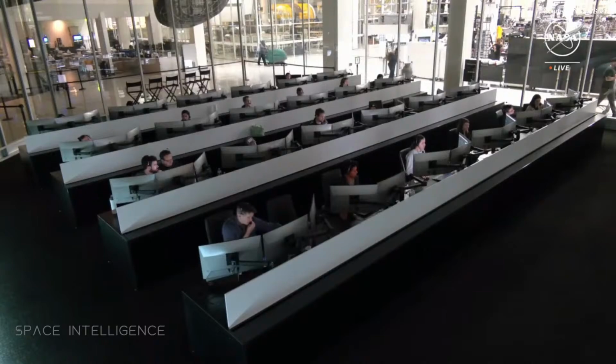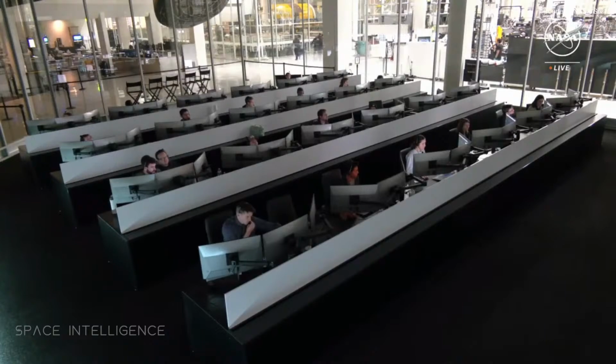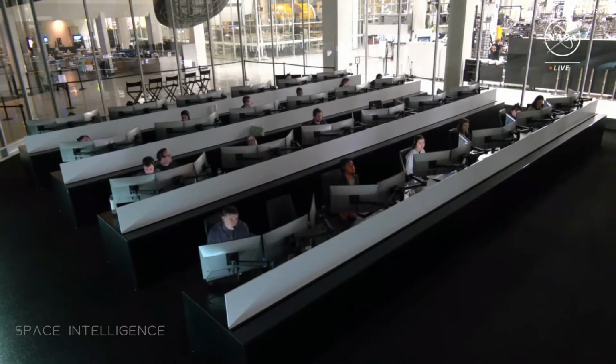Dragon, you were garbled there, and just for awareness, will be about 12:51 for our undock time. Copies. We get visors closed for undock. Copy, visors closed. And you did hear that call. They're now targeting 7:51 a.m. Central for the undocking command to be sent.